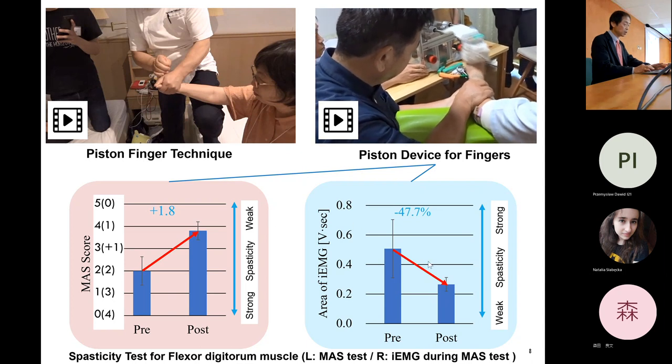These graphs indicate the reduction of spasticity. This is a MAS score. This means that the spasticity was reduced, and this figure shows an EMG. This figure shows that spasticity was reduced.